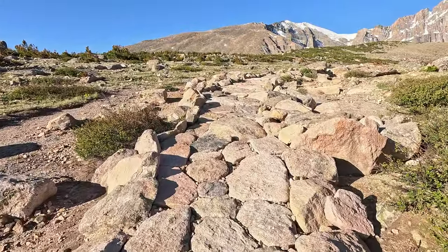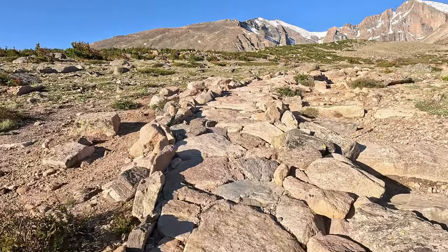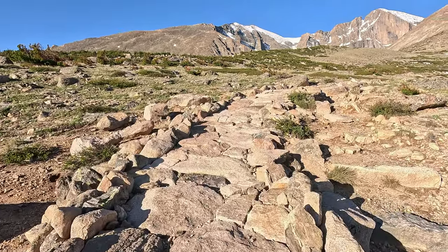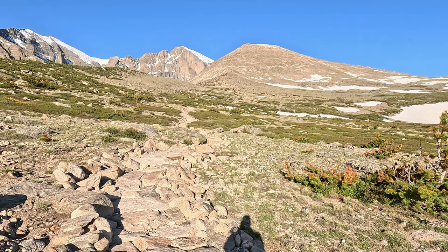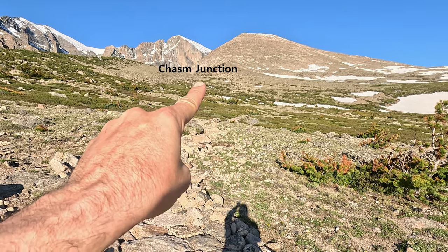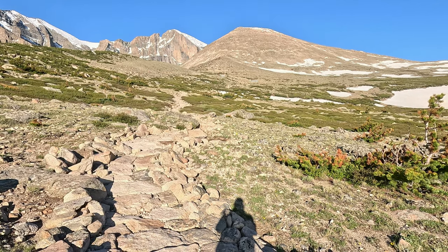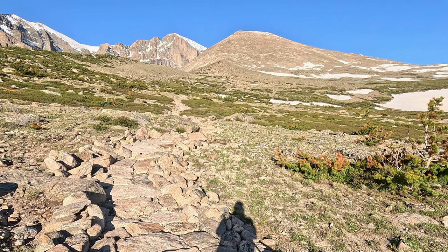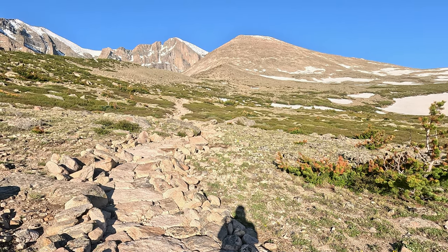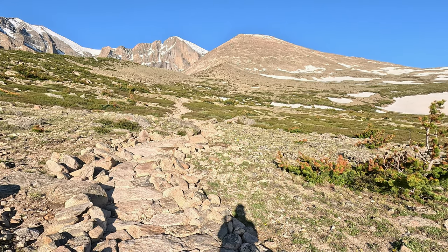Look at this nice trail they've built. Super fancy. My next stop is going to be Chasm Junction right there. Then from Chasm Junction, you can take it up the east slope, and I've done that a few times. That is super rowdy, really steep, and it takes me forever.